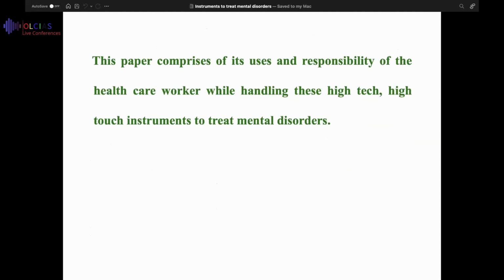This paper comprises its uses and the responsibility of the healthcare worker in handling these instruments to treat mental disorders. So here I'm about to present each and every instrument separately, along with the history, name, of course, how far it is useful in the treatment, and along with the picture I'm presenting here. And of course, all healthcare workers have a responsibility. Next slide, ma'am.